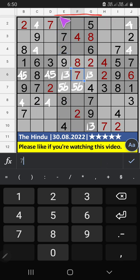Second grade, we have 5 and 6. So 5 and 6 can't come in this cell, it will come in another 2 cells. We will confirm later. Then column E, 2 numbers are remaining, 1 and 3, it will come in another 2 cells. We will confirm later. Ninth grade, column D, we have 3. So 3 can't come in these cells, then 3 is confirmed here.